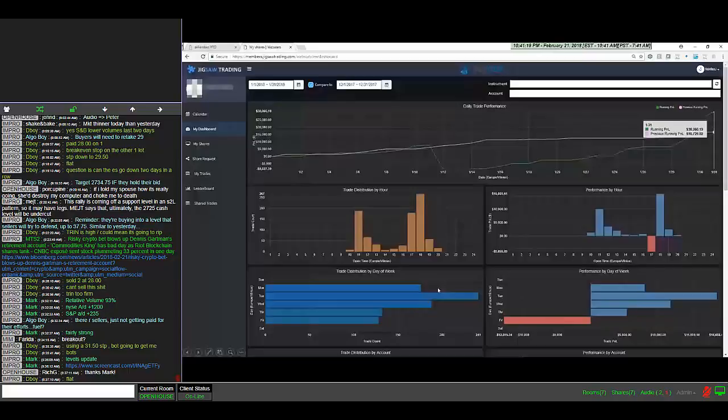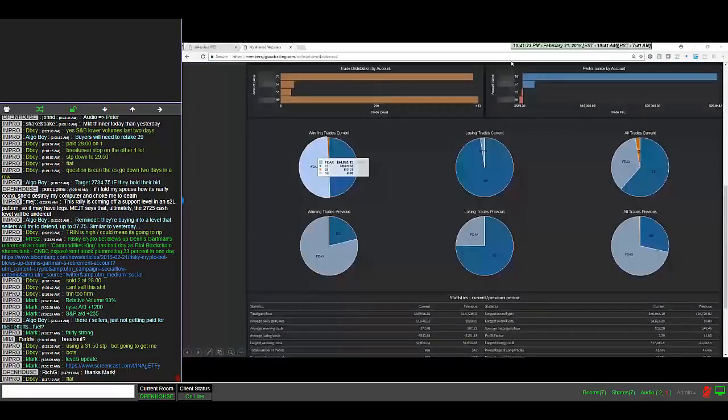Now we can also see a trade breakdown here by account. So we've got the accounts here. So it's a trade distribution by account and the performance by account. Okay. This chart we can see also a breakdown of winning trades, losing trades. So you can see here what we've got. The DAX and the ES are about 50-50 in terms of proportion of overall winnings. But the S&P is contributing much more to the losses than the DAX. So if you were trading this, one of the things you might want to think about is whether it's actually worth overall trading the S&P, right?